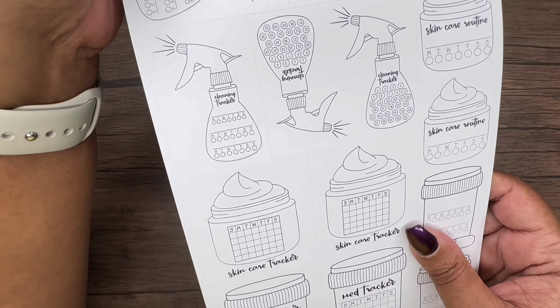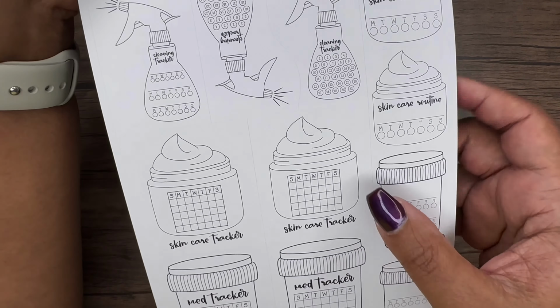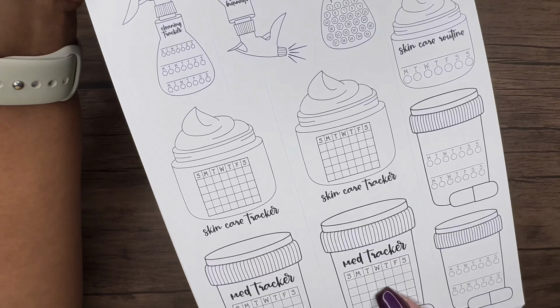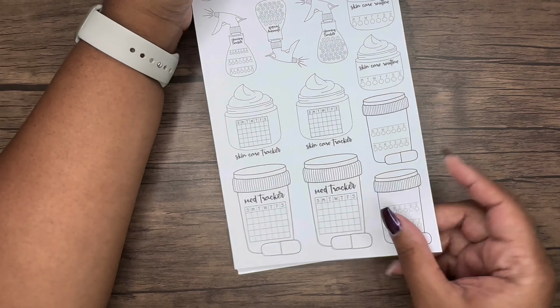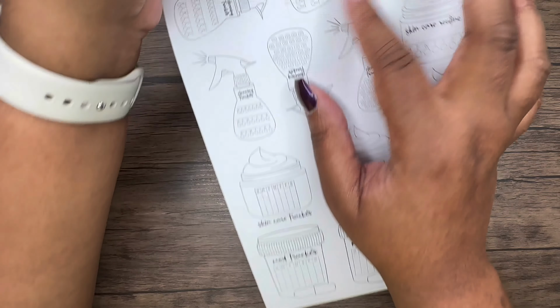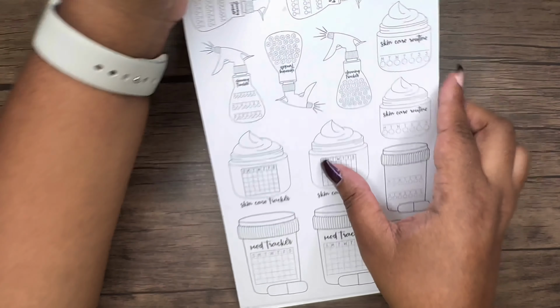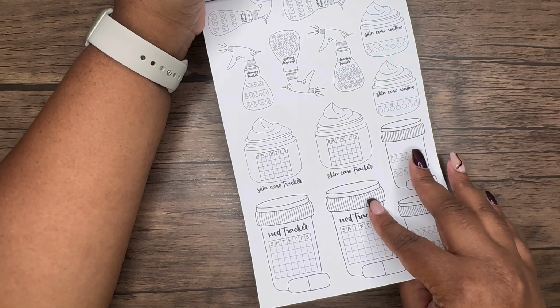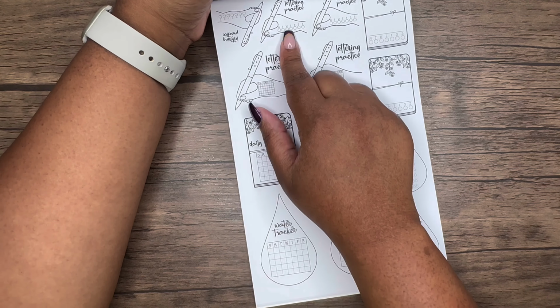Then we have the cleaning. We have the skincare. Love this. Skincare medicine tracker. Y'all know I love this. I just talked about it a minute ago. So we get two pages of these. Oh, one of mine has something on it. Oh well, I can just wipe that out. No biggie.